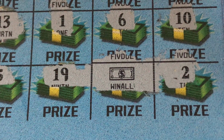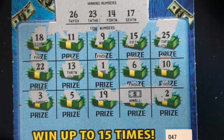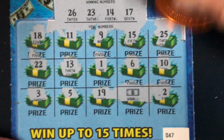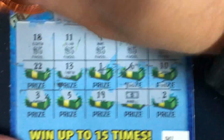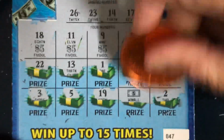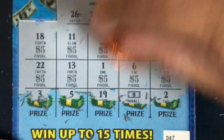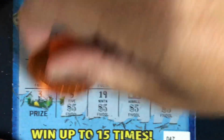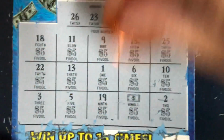Let's just get a little thumbnail of that. We got it. All right, probably $1. Yeah, I already see it. Let's see what we got. Hey, $5, win all, $5. That's $25. Oh, this is good. This is a good win on a $5 ticket. $75. Got that win all. Yeah, we'll take that. We got $80 back, $80 back from our $85 spent so far.